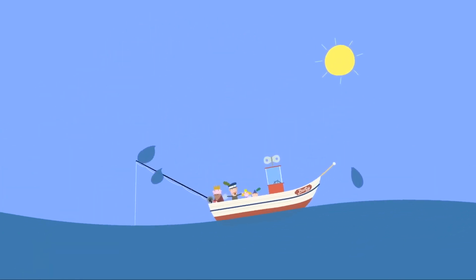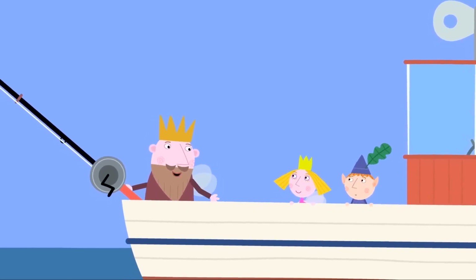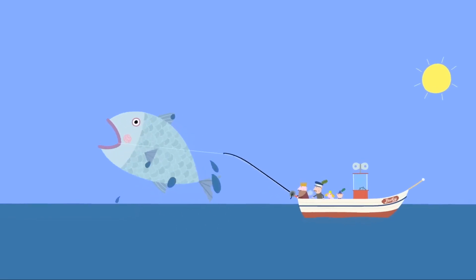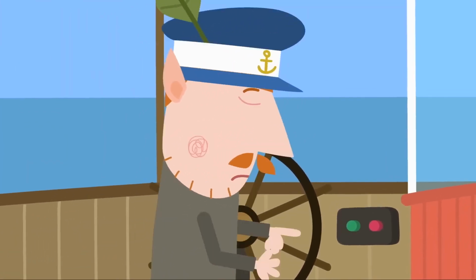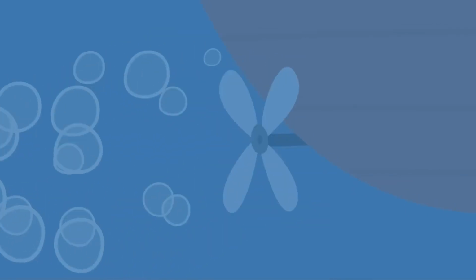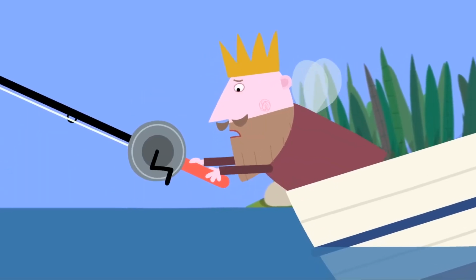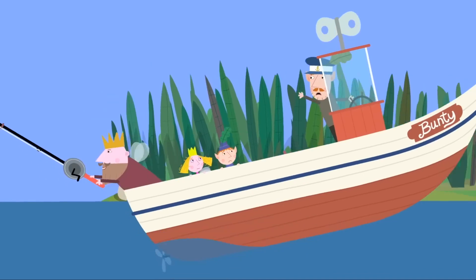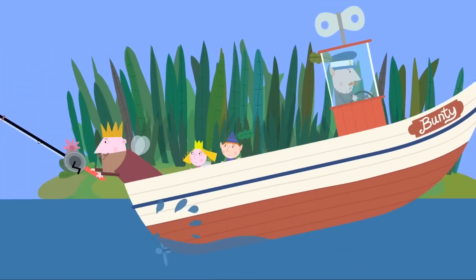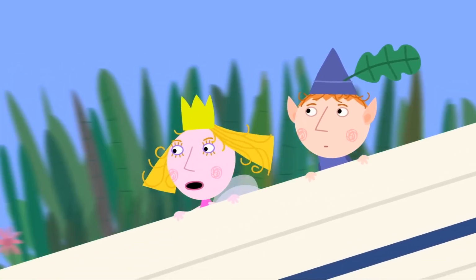Look! It's him! It's Big Bad Barry! What a fish! We'll be eating him for weeks! He's got the cheese! Start the engine! Full sail! We're not going anywhere! Yes, we are! Bad Barry is pulling us backwards! Hang on! We've got him! We've got him! I think he's got us, Daddy.